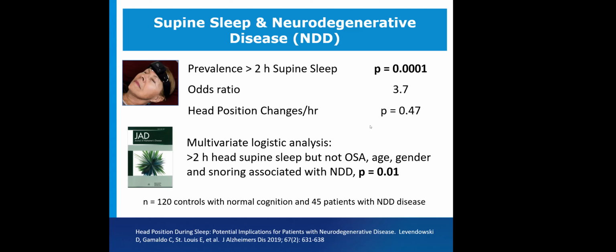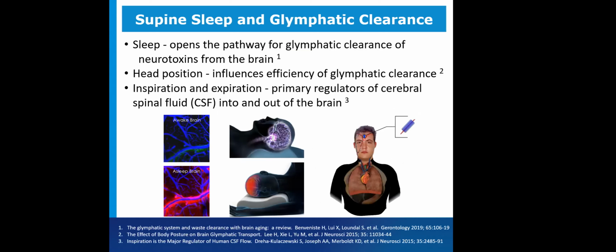And then finally, we did a multivariate logistic regression analysis, and we were able to demonstrate that this finding of the supine sleep time and its association with neurodegenerative disease was independent of sleep apnea, age, gender, and snoring. So it was the first to report this association. But we also, in the discussion, linked it to other findings in that it's pretty well known that sleep opens the pathways for lymphatic clearance of neurotoxins, and that occurs primarily during sleep.